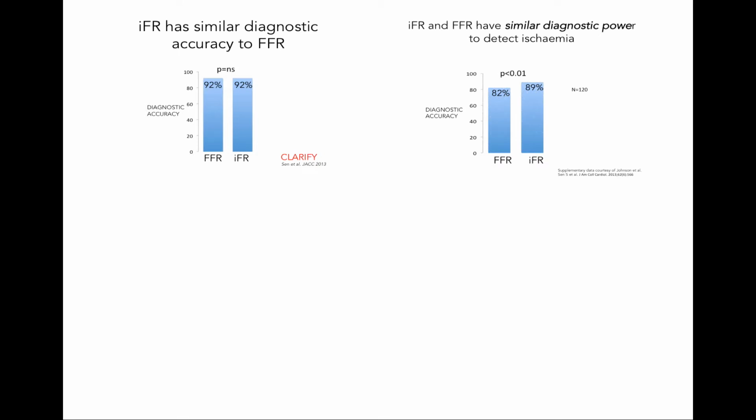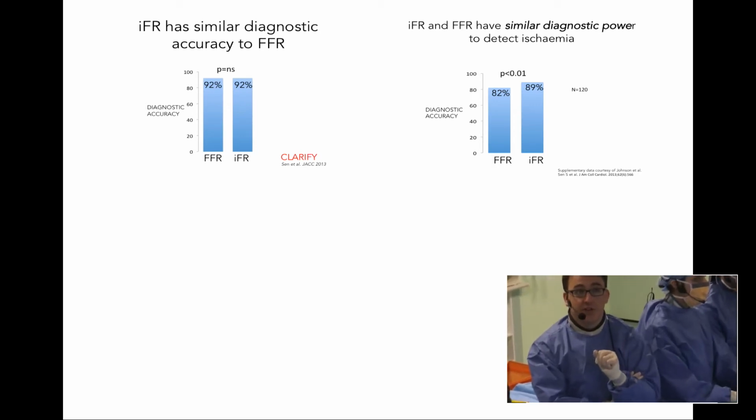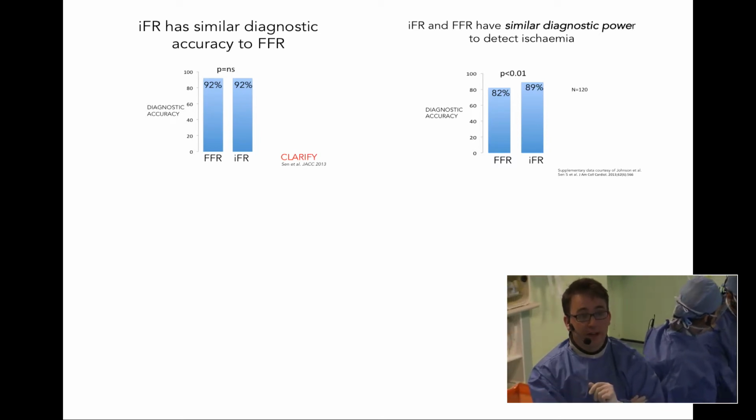And this showed in a group of around about 55 patients no significant difference using HSR as the gold standard when comparing the FFR, which was measured with adenosine, and the IFR measured at rest. A similar study with 120 patients was independently analysed by Dr. Johnson and the team in Texas. And as you can see, again using HSR as the gold standard, the IFR and the FFR were both very good in their diagnostic accuracy, and in this case the IFR was slightly superior.